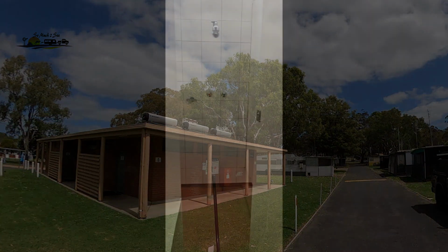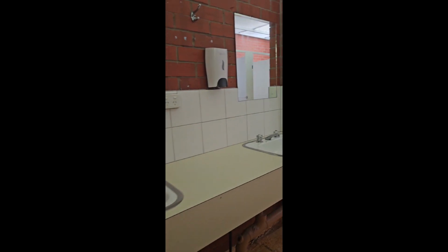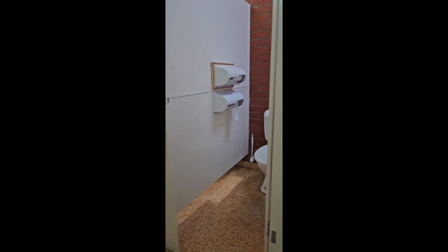Next stop is the amenities, spacious, clean, modern and well kept. Showers had good water pressure and the facilities were cleaned regularly. There is also a wheelchair accessible toilet and baby change room available.